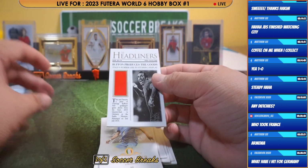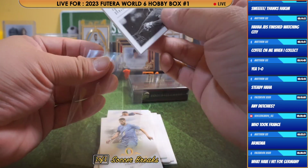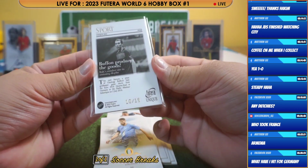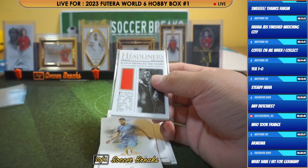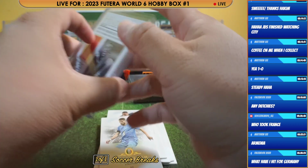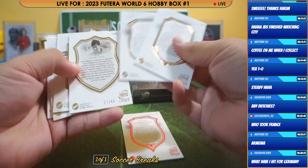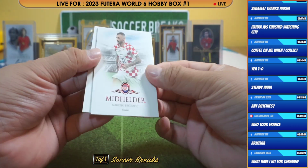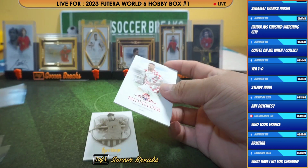Gianluigi Buffon for Italia. Headliners. That's a nice looking card. That's a nice looking design. Look at that. Congrats, Italy, with the headliners. Croatia, Brozovic number 2 of 10 and Son Heung-min number 2 of 40.